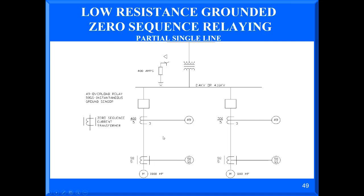When I was doing this presentation, checking over it again last night, I realized these CTs were actually sized wrong. Oh, no, maybe they're not. Well, this says 2400 or 4160. I'm going to give you another rule of thumb. On a motor, take a 10 horsepower motor at 480 volts. How much current does that draw?